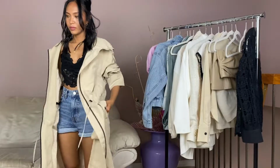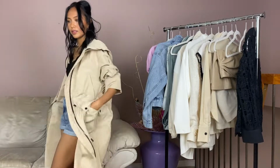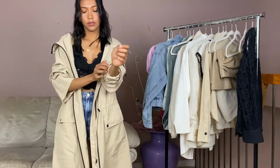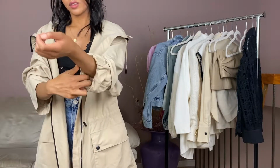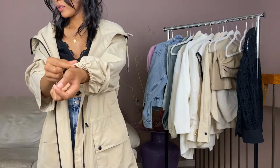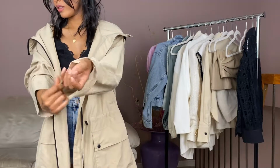So I like options. You also have pockets, just to put in the goods and make sure that they're also not soaked in the rain. So I'm really liking this one right now. I still haven't had a chance to actually wear it in the rain, so we're gonna see if it's waterproof. I think so. It feels like it, but I'll give you guys an update if that's not the case.